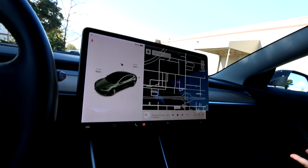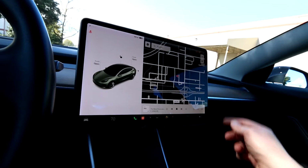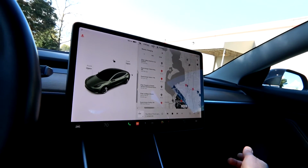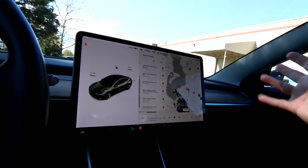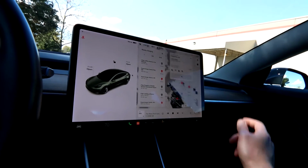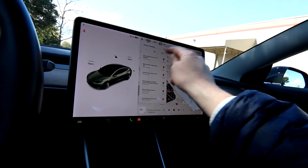We also have premium connectivity. It's $10 a month, but I think it's well worth it. Premium connectivity basically gives you cell phone data going right to the vehicle, and it's pretty cool. You can get all sorts of nice features with the premium connectivity. You can stream music, you can stream Netflix and YouTube, you can fire up the internet browser, all sorts of cool stuff like that.